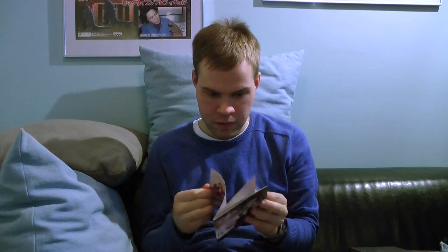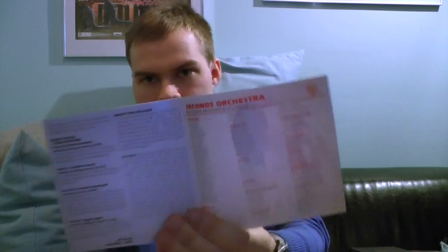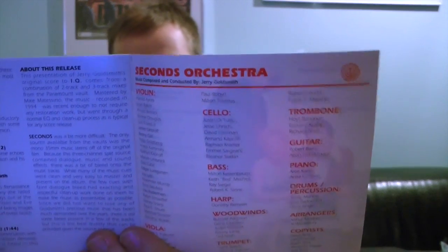And the booklet has info about the movies and how the scores were made. And also the players for the orchestra used in Seconds.